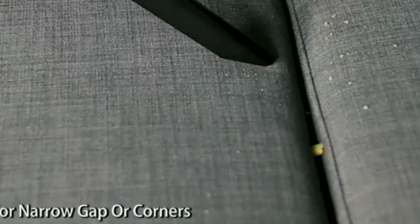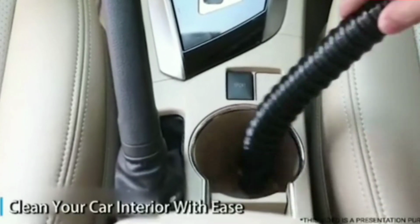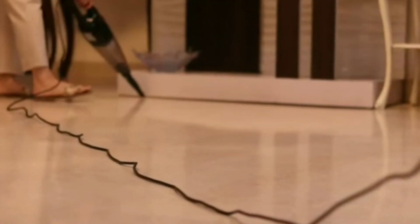Despite its powerful motor, the vacuum cleaner is also lightweight and easy to handle, making it an ideal choice for quick cleanups or for reaching hard-to-reach areas. It comes with a range of attachments, including a crevice tool and a brush, that can be used to clean different surfaces and areas.